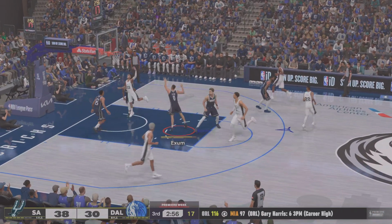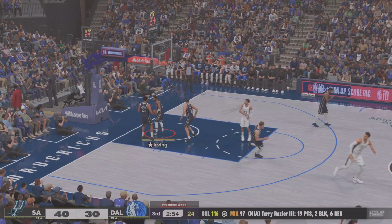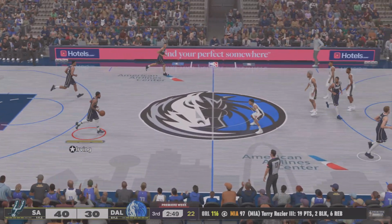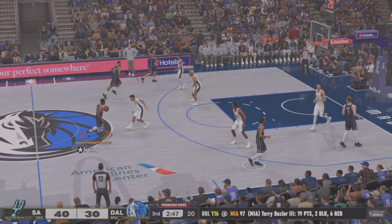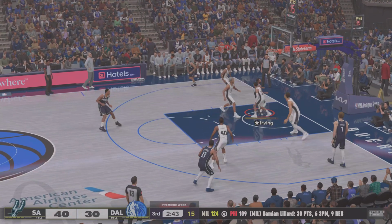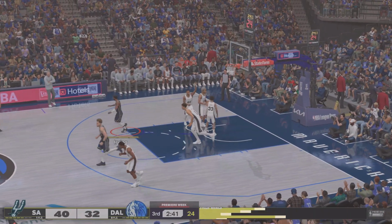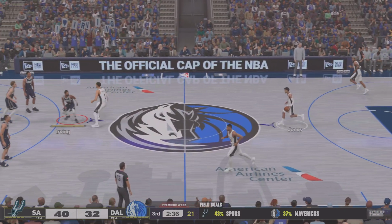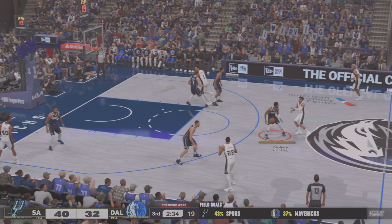Now off the inbound, and there's the bucket as Jones finishes it off. Jones has got 7 points. The defensive intensity must pick up. It hasn't been the same this half. Here's Irving, and he banks in the layup. Well, this is one of the best in the league at converting off contact. What body control by Kyrie Irving. Pass to Branham.